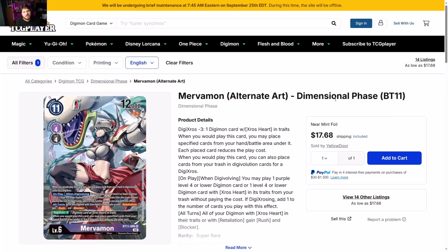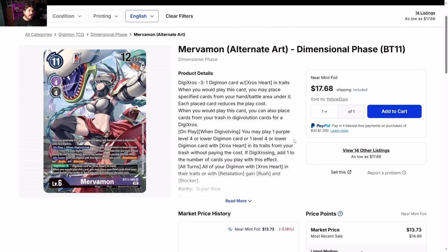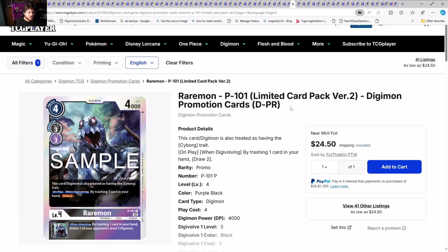Mervamon Alternate Art Dimensional Phase BT11 starting to go up. People are finding cantrips with this deck, and especially with the purple hybrid shenanigans, you do tech her in the list. Europe side looking like 21 to 26 euros, so just keep her on your radar.